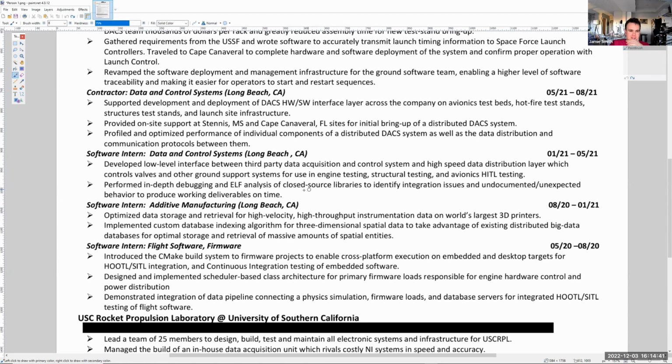In-depth debugging and ELF analysis of closed source libraries. Oh no, that sounds miserable. I'm sorry. But to identify integration issues, this is great. This is like I have experience debugging real C++ systems, and by real we mean undocumented and dealing with vendor BS. This bullet is good.